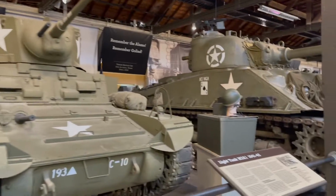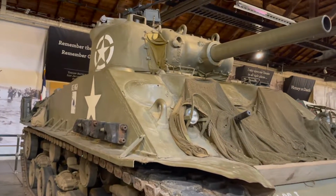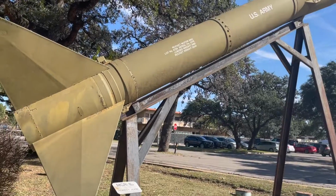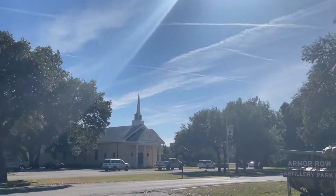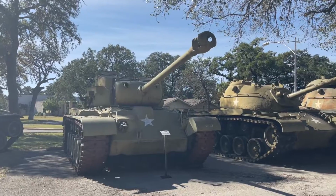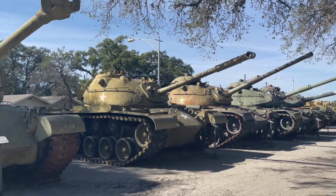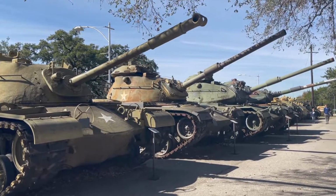tanks. I love tanks. This was my favorite. I love that tank symbol. Then outside, you can see some other stuff such as this missile and a whole platoon of awesome tanks just ready at your command to shoot down enemy. It's probably my favorite part of the museum, the tanks.